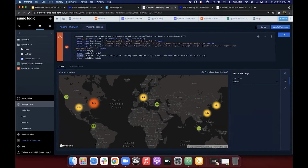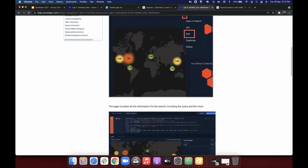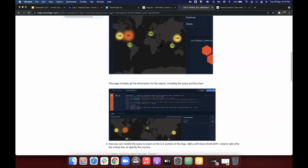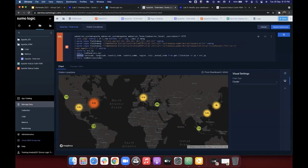Once we click on edit for that particular dashboard, go to the visitor location panel, and towards the right of that panel, you will see a three dot. Inside that, we'll need to click on edit. Once we do that, we are able to see the underlying query of that particular panel.